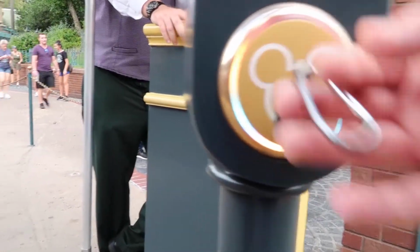Always. Yeah. You can buy specialty magic bands as well, and they will do different things at fast pass scanny places. I don't know what they're called. Well, that's only in Magic Kingdom too. Yeah, but you can scan them and they'll go tiki tiki tiki tiki. Or if you have a Haunted Mansion one, it kind of sounds Doctor Who-y.